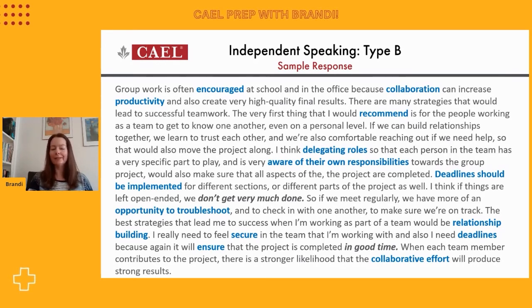There are two phrases here that are a little bit on the casual side, and you'll notice that they've been bolded and italicized. So just about halfway through the screen, you'll see the phrase, we don't get very much done. We understand that idea. It's just a little bit simple. So I think if we could go back and revise this for the speech, we might say something like, we are much less productive, right? That just sounds a little higher level.